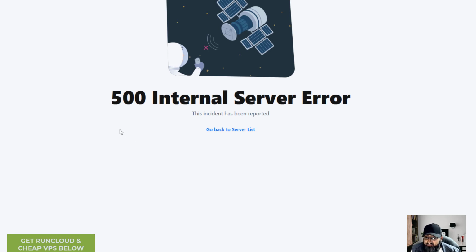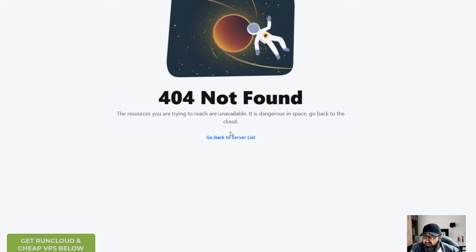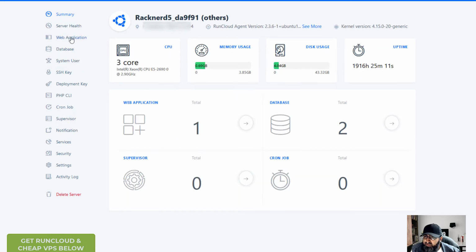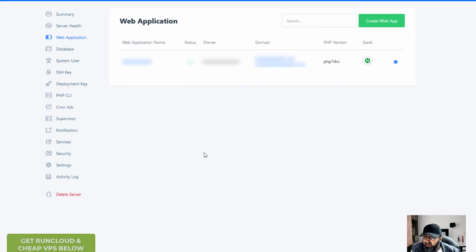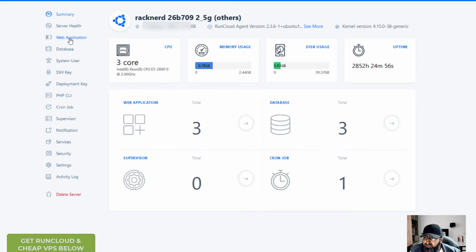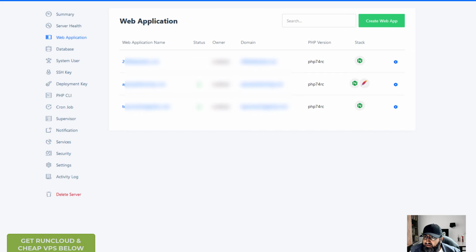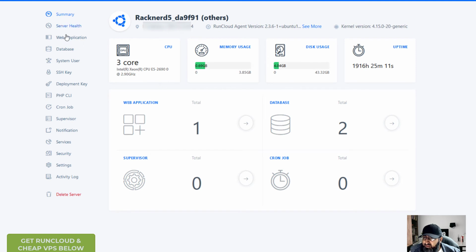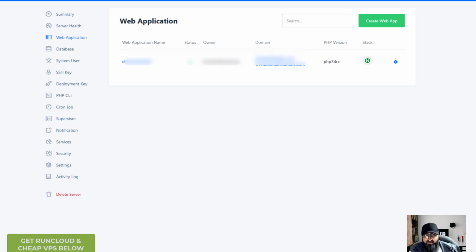Okay, something's gone a bit wrong here. Okay, let me see what's going on. This one and web application. Something's happened there. I'll have to find out what happened there. I'm not sure. I've never seen that before. Let me go back to servers. Here you go, back here. I'm going to have a quick check and I'll resume the video shortly. Okay, to be honest, I'm not sure what happened there. It didn't create the web application, and I've never seen that before.